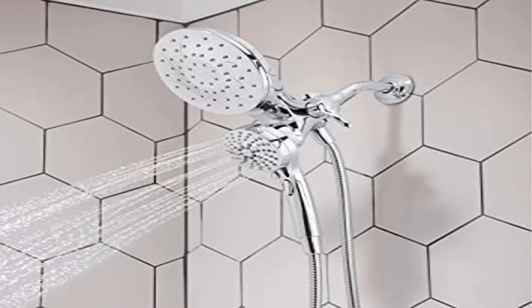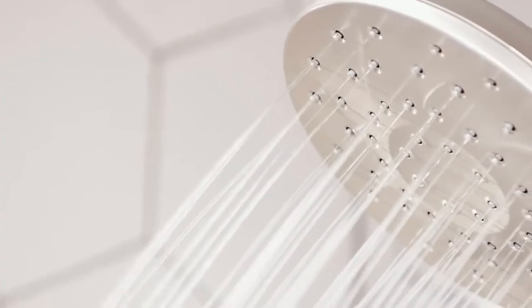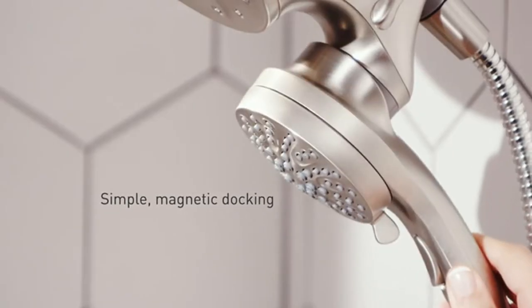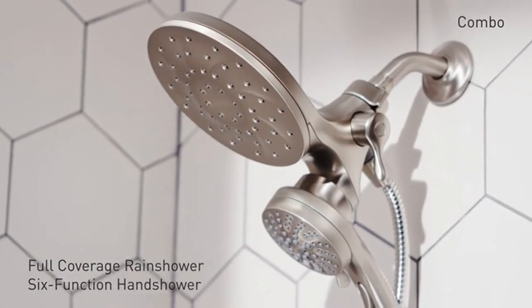Product details: Brand Moen. Style transitional. Shape round. Material plastic, metal. Finish type chrome. Setting type rain. Versatile design, chrome finish is highly reflective for a mirror-like look that works with any decorating style.